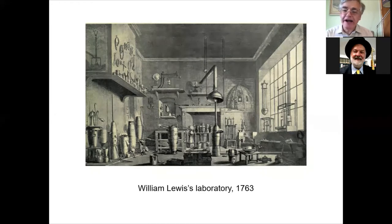That's what you might call tidy clutter. It's a laboratory for an individual chemist, carrying out a number of different tasks using a large array of equipment, perhaps with the help of an assistant or an apprentice.